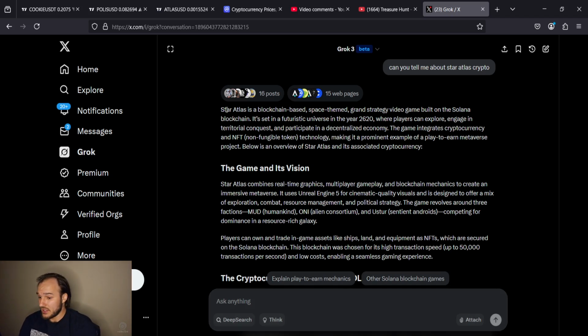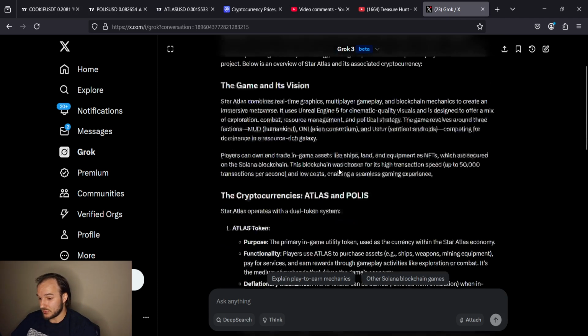into various sectors. Star Atlas is a blockchain-based, space-themed grand strategy video game built on the Solana blockchain. It's set in a futuristic universe in the year 2620 where players can explore, engage in territorial conquest, and participate in a decentralized economy. The game integrates cryptocurrency and NFTs, making it a prominent example of a play to earn metaverse project. And you guys know how I am about metaverse projects, guys. I like my metaverse tokens. Below is an overview of Star Atlas and its associated cryptocurrency.